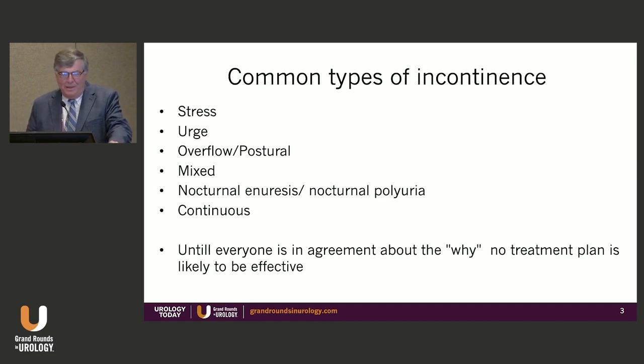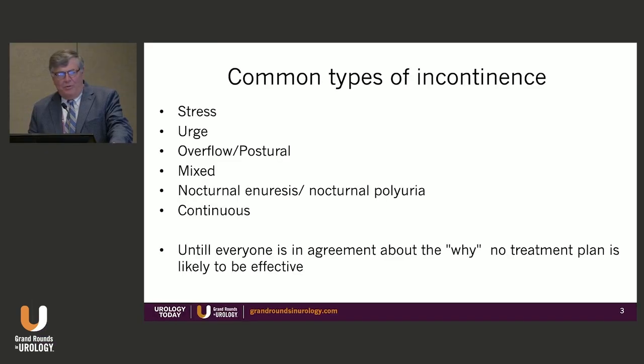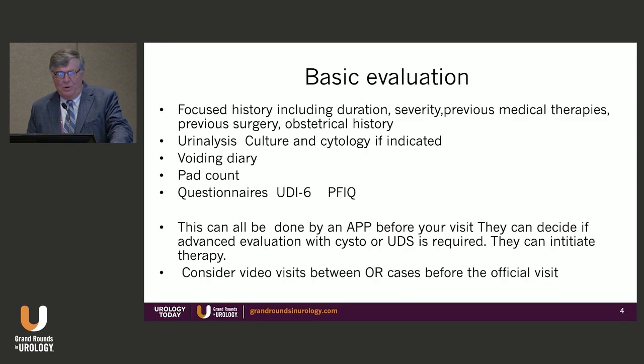So if a patient has mixed incontinence, we're going to spend some time trying to discuss whether their problem is more of an urge problem, more of a stress problem. And as Ryan said earlier with the rule of thirds, the thing I tell everybody is if you've got both, it's likely that if I treat your stress incontinence, your urge might get better, but it might get worse. And so we do have to have an agreement on what the biggest issue or problem is.